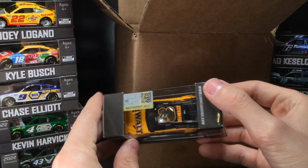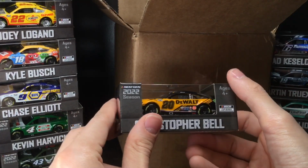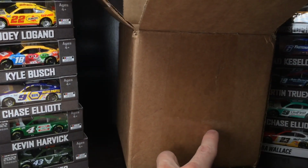And it's on the roof as well. It's not just exclusive to the sides. What a cool looking diecast right there, guys. I'm digging it. Let's see. We'll put that one over here. I mean, we got so many cars to review here, guys. So thankful and blessed for it.